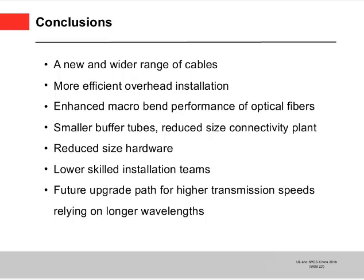So I guess we can say that we have achieved our goal of coming up with a new range of ADSS cables that counter the challenges we are dealing with when deploying conventional cables.